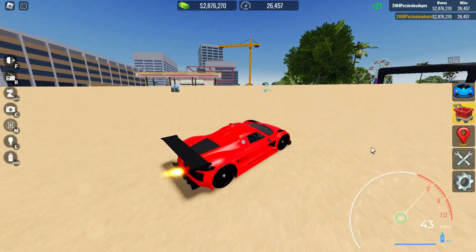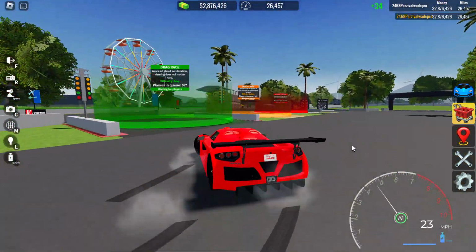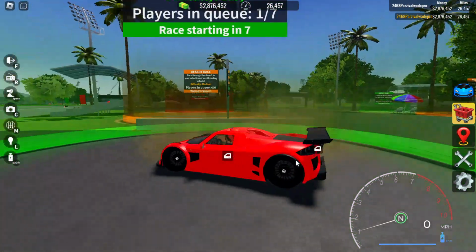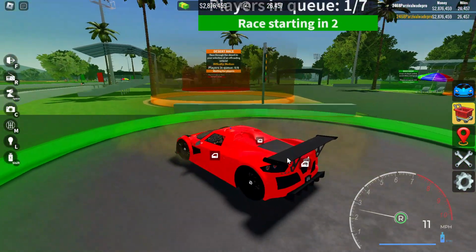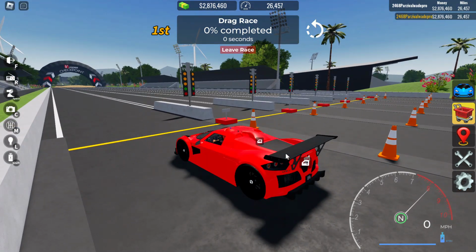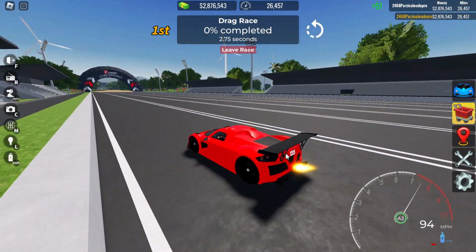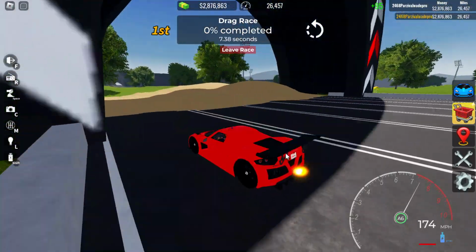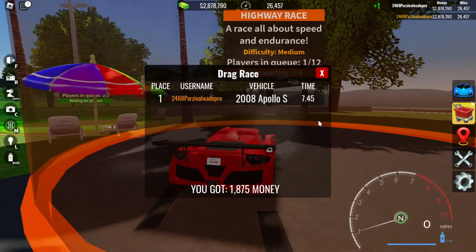So now let's go ahead and test it out. First let's test it out on the drag race. Then on the highway race, we'll see the top speed, and on the around the map race, we'll check out how it does. For the other Apollo, I'll test on the circuit race. Okay, the acceleration is not bad, it's good. It completed in 7.45 seconds.